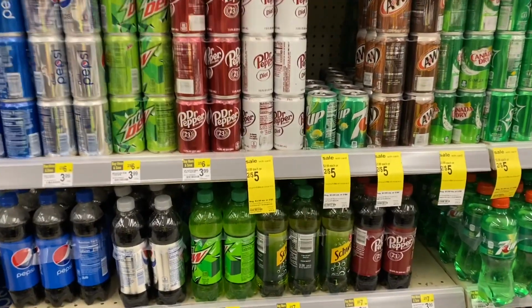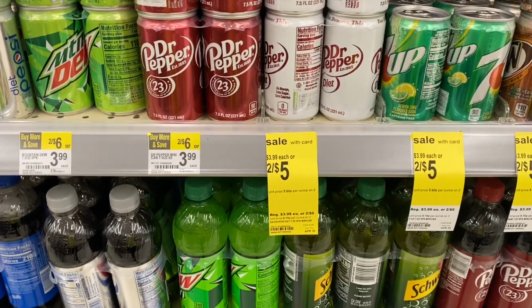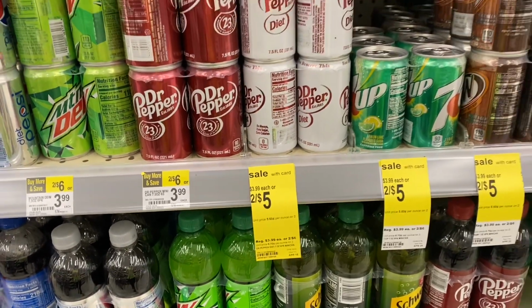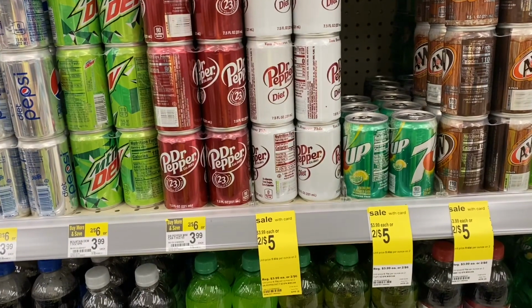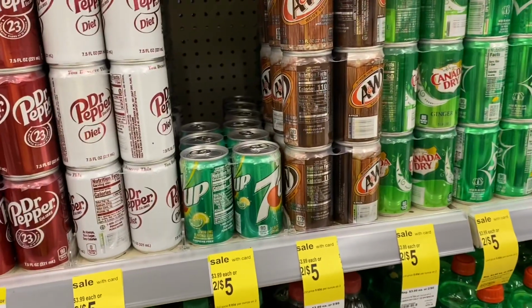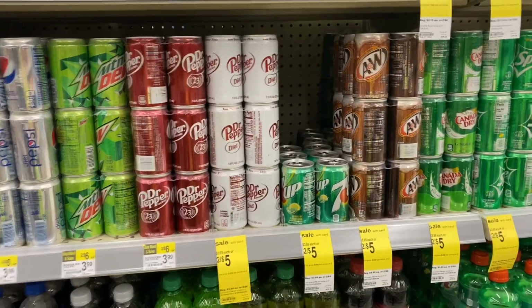The first deal you guys can do is on the soda, typically $3.99 each. This saves you $1.50 per 6-pack. They're gonna be on sale for just $5, 2 of them for $5. If you're using the 25% off coupon, that'll take off $1.25. You'll be left to pay $3.75 for 2 6-packs of soda. So that is definitely a great deal on soda.